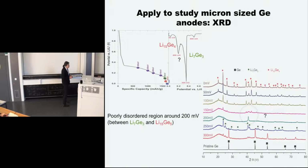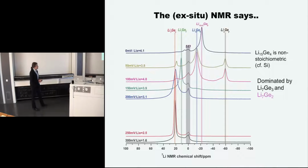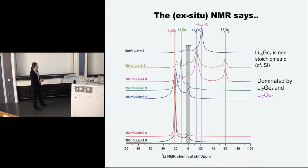You can still see some Bragg reflections, but they're not readily indexed to any known structure type. So you can do the NMR of these different materials. The NMR is consistent with the ex situ model compounds. There's the NMR shift of Li7Ge3. As you move down, we get the next phase, Li7Ge2, and then eventually we get the Li15Ge4 phases.